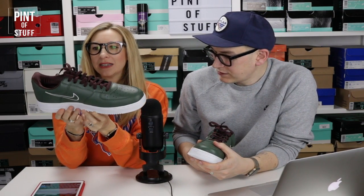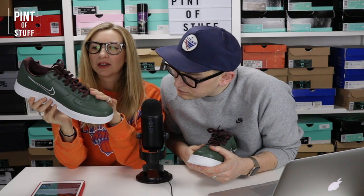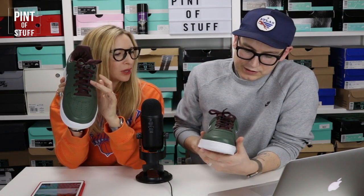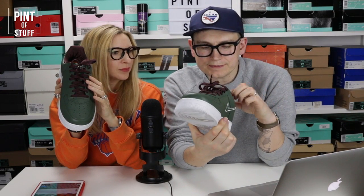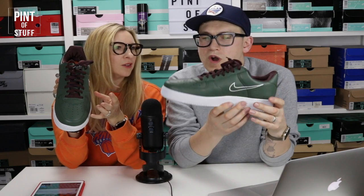These are super nice. The colourway is such a nice rich green. And the brown, I'm going to say it's brown. I know it's meant to be more of a burgundy colour, but it's really a reddy brown, more brown than burgundy in my opinion. There's more brown than red in it.